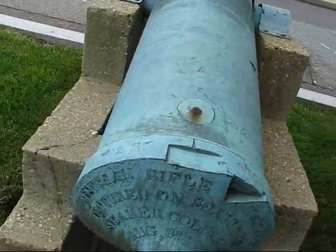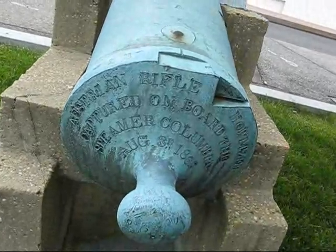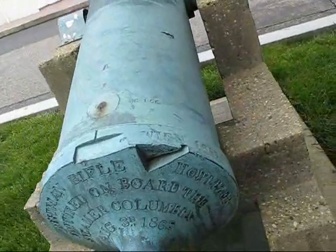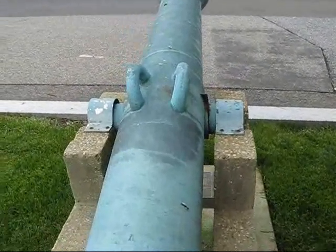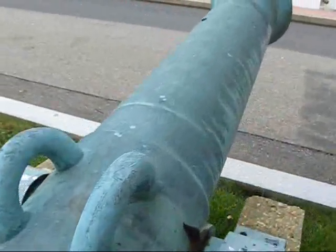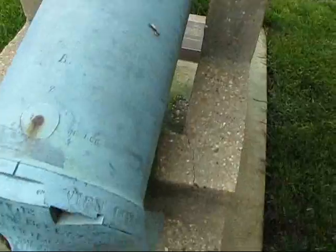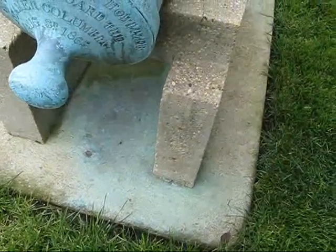Got a good capture inscription, real deep on this one. Austrian rifled howitzer. All right, captured on board the steamer Columbia, August 3rd, 1862. So that's a historic piece, captured from the Confederacy. There would have been a sliding breech sight back here. There's your steel trunnion sight, again corroding off as rapidly as it can. There's more green on the concrete down there from the dissolving copper. See quite a bit of it.